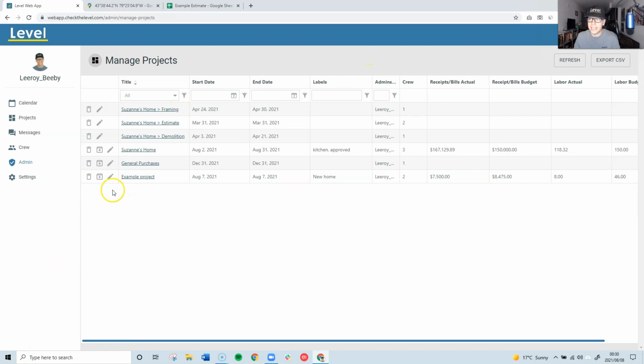All right, and that's it, right? We've covered quite a lot today. We've run through a number of administrative tools. I've shown you how Level helps you from a job costing perspective.